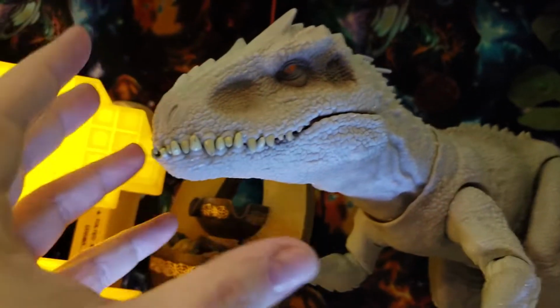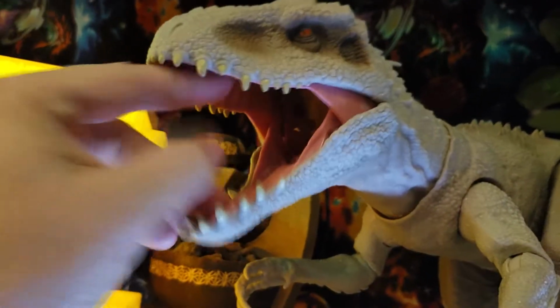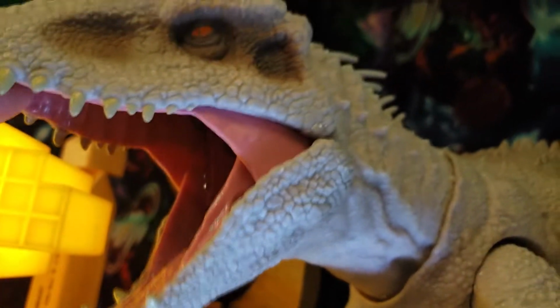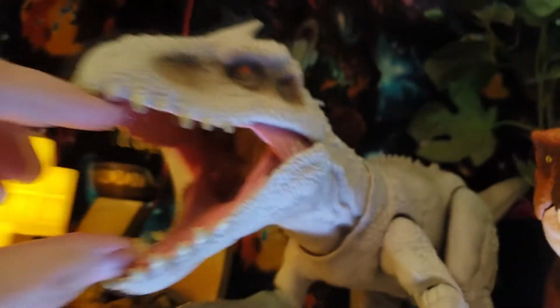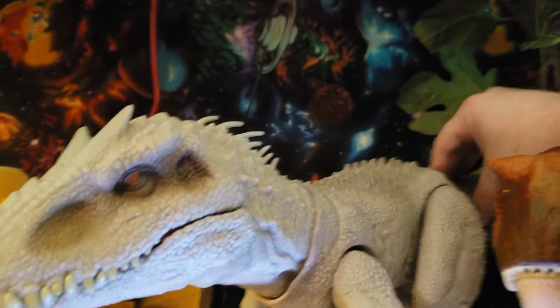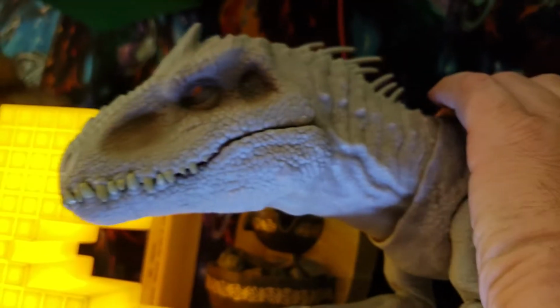I love the way his snout kind of closes up, but if you open up his mouth, it looks really damn awesome in there. I don't know if I can get him to make a noise, but you can see all the little tendons and muscles in his mouth. Look really damn cool. He is absolutely fantastic. Love this piece a lot. Like I said, he does do sound effects. If I can find the button on the back here, wherever that is. But yeah, he is absolutely awesome. I just don't want to knock over my whole damn shelf in messing with this. There we go.